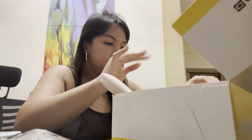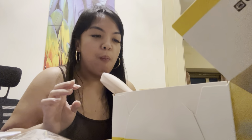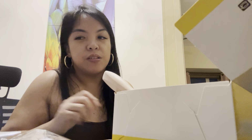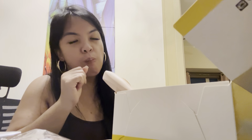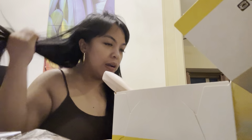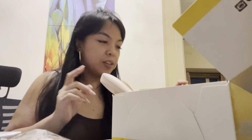Really messy though. That powder got everywhere. I'm a matcha latte girl. I'm not a very big matcha dessert kind of girl. So for me personally, I'd give this like a 6 out of 10. I appreciate the authenticity though. Good job.